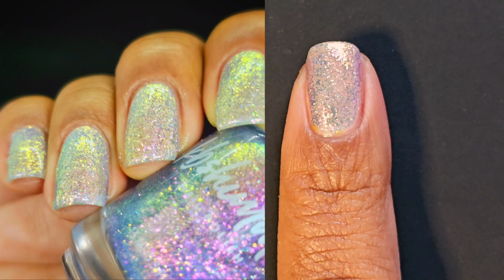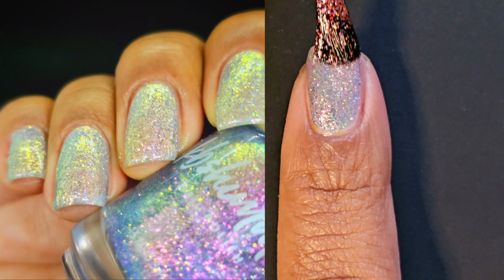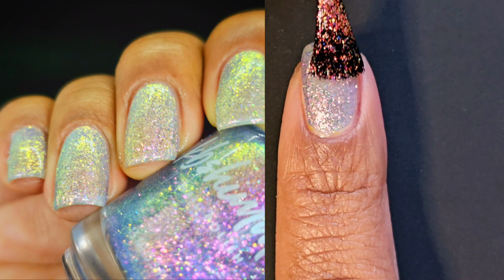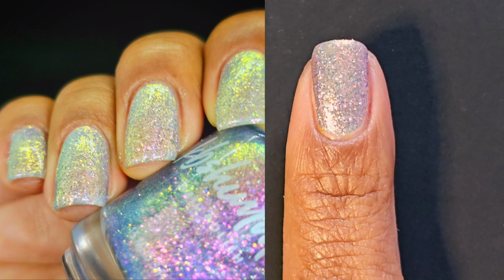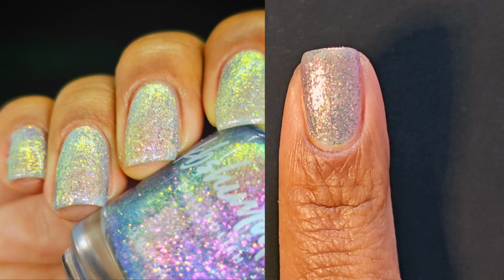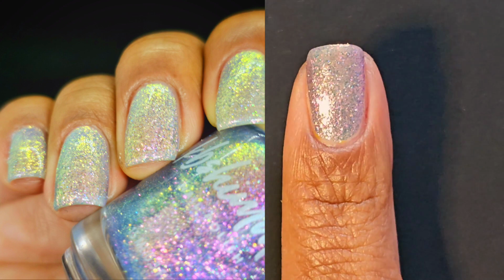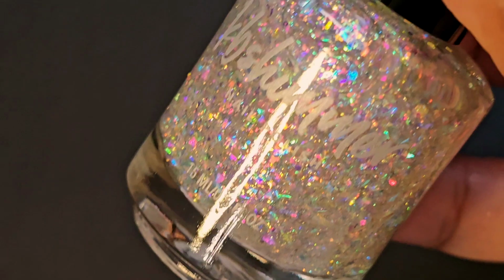However, I still think that it would also look amazing over a navy blue or black base. Let me know down in the comments what you think because I am curious to do now like a cool tone dark purple or even like a violet or maybe even a magenta. Who knows? Things might get crazy this winter because this polish, this shift is so beautiful and I loved it.